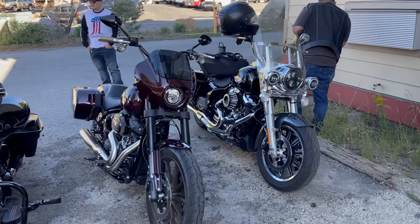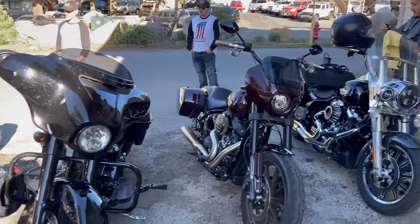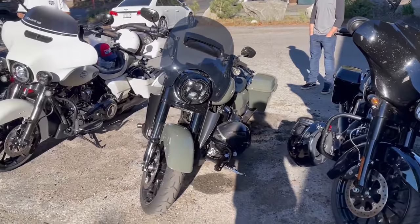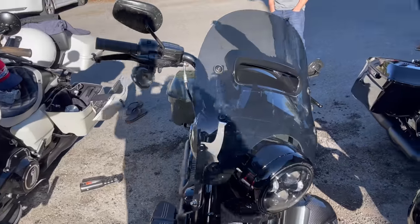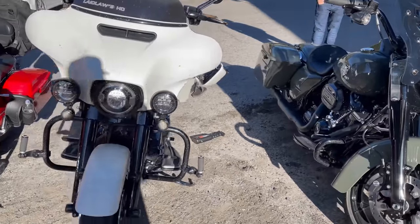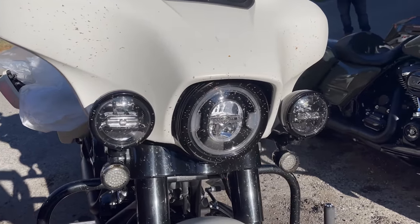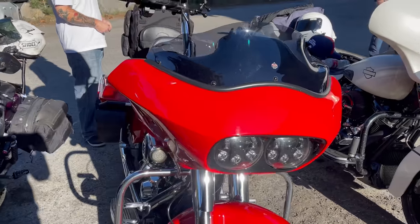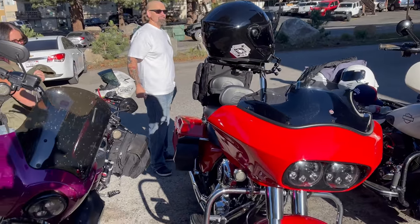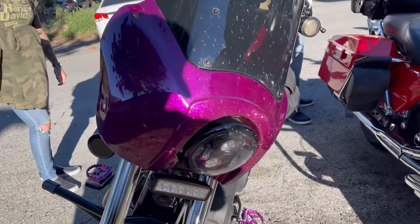Starting off day two here. Bike already looking nice. Eric's bike looks brand new still for whatever reason. Oh, Danielle's bike looks like she actually rides.